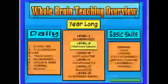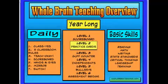Let's go back and look at that big picture. The daily classroom teaching techniques we've covered over the last 6 or 7 weeks are right here on your left. And now our year-long classroom management system, level 1, Scoreboard. We've covered that. Now let's look at level 2, practice cards.